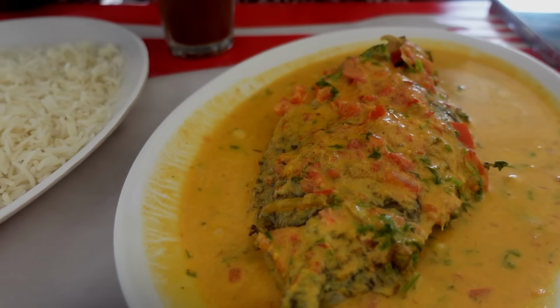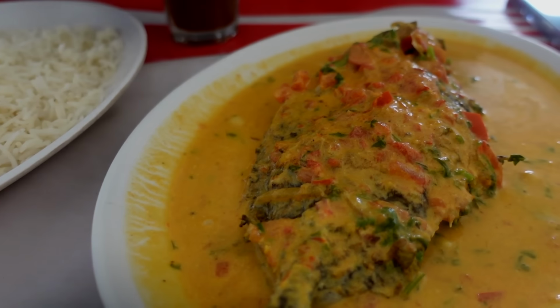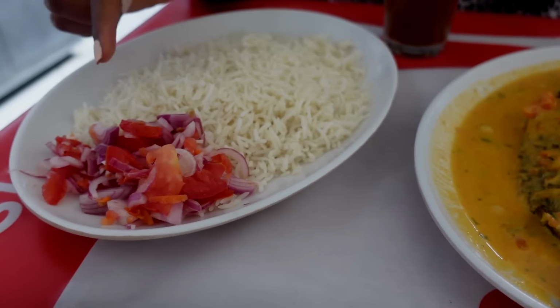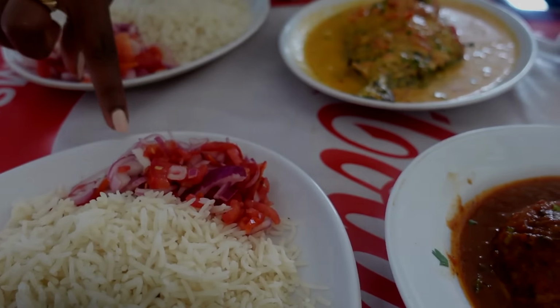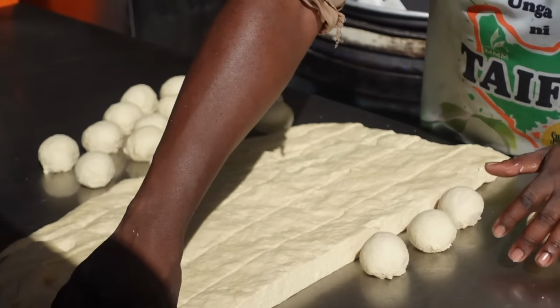Look at this, it smells so nice. This is a coconut fish curry. And then we've got some white rice, vegetables. We've got chicken curry, some white rice, and vegetables. We ordered some naan bread as well, which is coming.